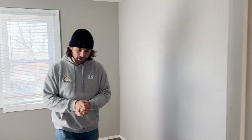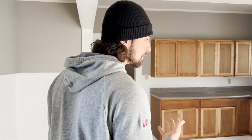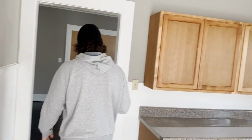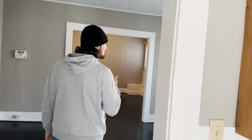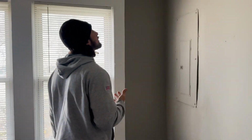But there's a problem. And a lot of times when you look at pictures, this is what you don't see. So if you looked at this house online, you'd say, oh my goodness, this is the best house ever. Now, unfortunately, our issue is right here.